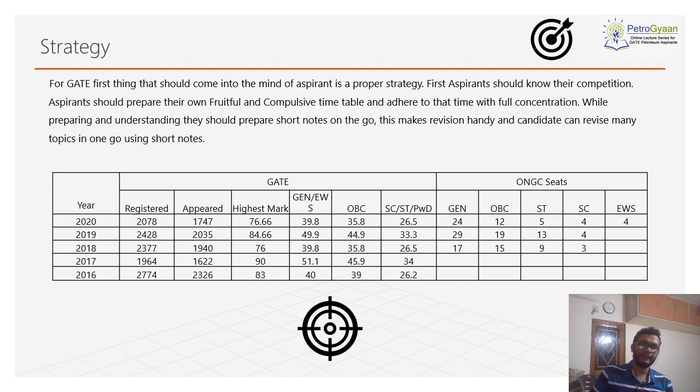ONGC will declare vacancies, but you should know that your competition is increasing each year, and the number of seats in ONGC is decreasing each year. So you have to know your competition in your own category. In all categories, competition is increasing year by year.